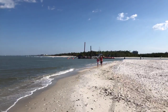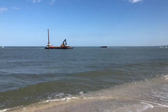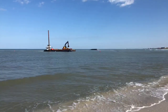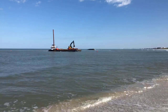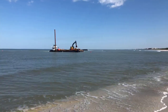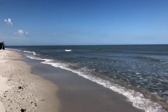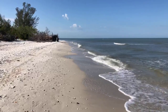That was me taking pictures. That's why we lost our connection there. This barge is heading in. Stick with me here. I'm going to go chat with Roy for a little bit as I make my way south down the beach, back to where we started. We started down in Area 4.